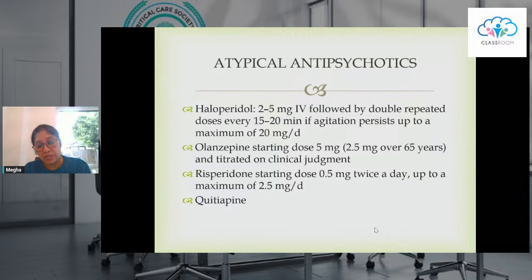What are the drugs we commonly use in delirium? Haloperidol, olanzapine, risperidone, quetiapine. I personally have a very good experience with quetiapine. The only problem is looking at the ECG for a prolonged QT interval. You need to start at a low dose, especially in the elderly population, and you can up-titrate as per your response.